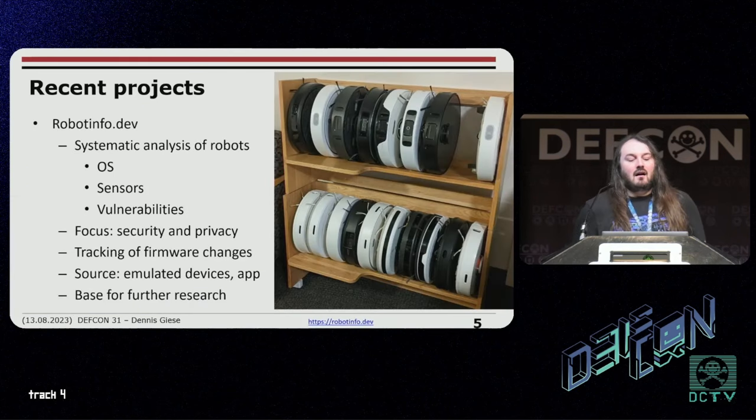Another project which I run primarily is robotinfo.dev. This is a website where you have a systematic list of robots which I have, sorted by operating systems, sensors, vulnerabilities. My primary focus here is security and privacy, and one of the things which I also do with that is tracking of firmware changes. We will see later that tracking of firmware changes can be very, very useful and can save you a lot of time.